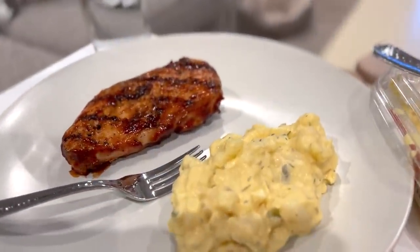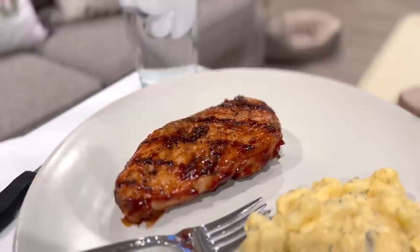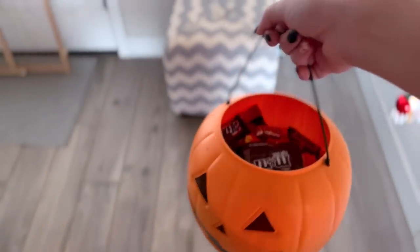Doesn't that look bomb? We're having some potato salad and barbecue grilled chicken that Chris just made. So good. I already had a bite of mine. This is his plate. It's Halloween and we're all ready for the trick-or-treaters tonight.